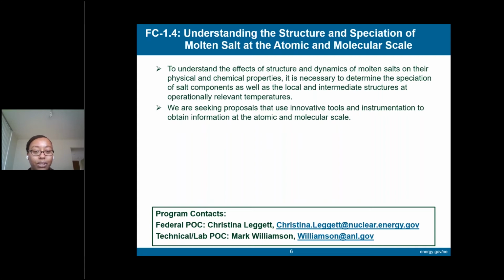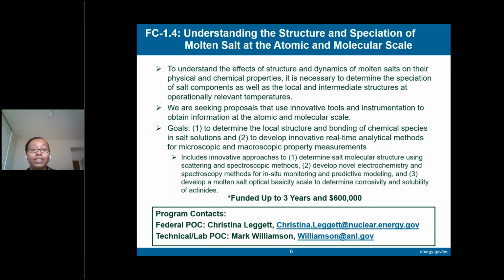And so under this proposal, we're looking for those that propose innovative tools and instrumentation that can allow us to get data at the atomic and molecular scale. And so the ultimate objective here is to be able to develop or determine and understand, if you will, the structure and bonding, and also identify chemical species in salt solutions, and also to develop real-time analytical models for enabling microscopic and macroscopic property measurements.